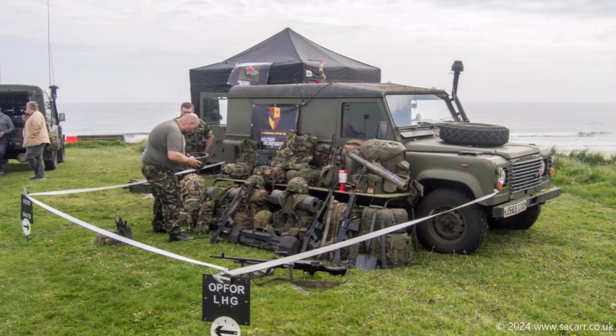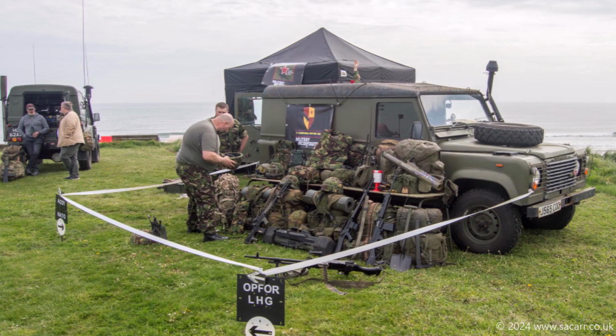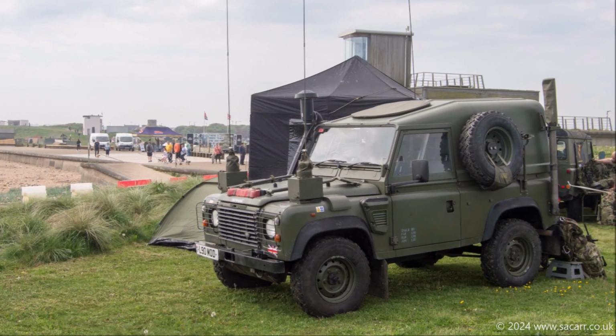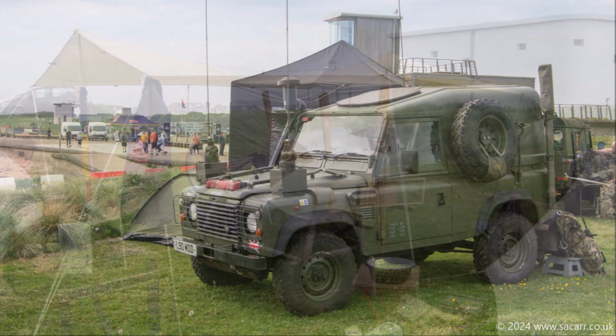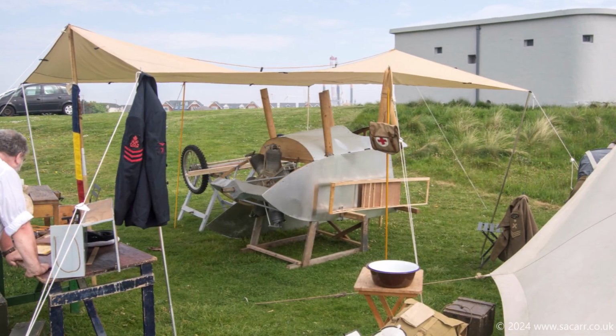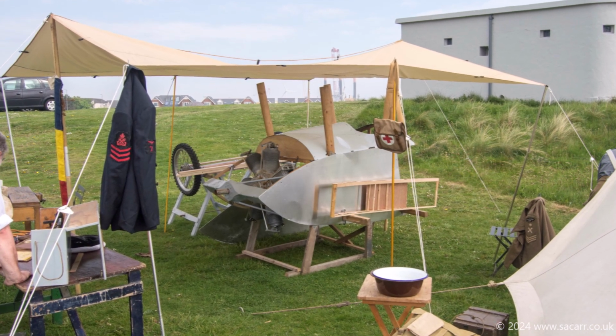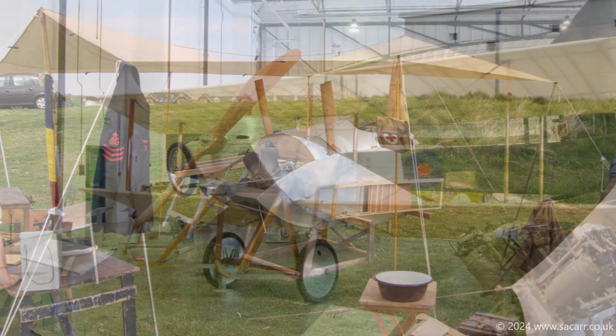The S Company, Op 485 display, included a couple of Land Rovers, along with a selection of weapons and kit from the 1960s to 1990s. One of the more unusual displays is Hangar 1914. They are building a full-size replica of a World War I Sopwith tabloid biplane.